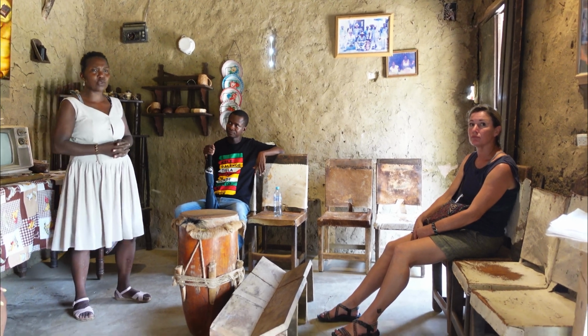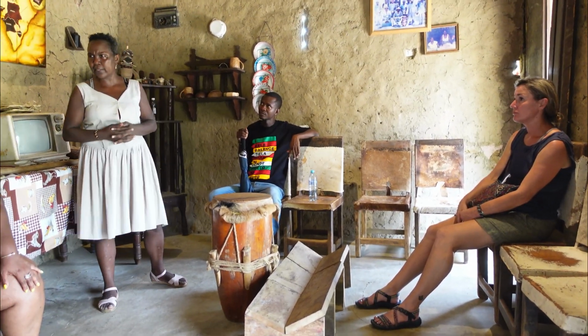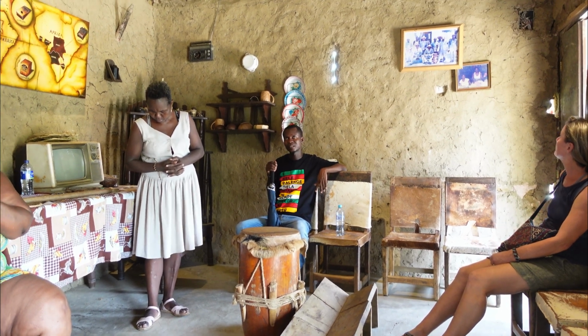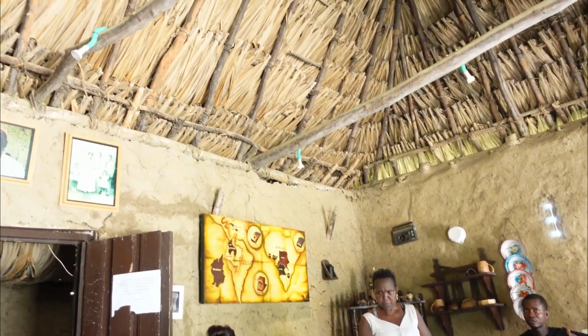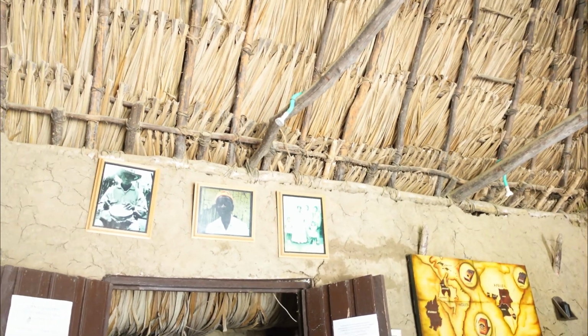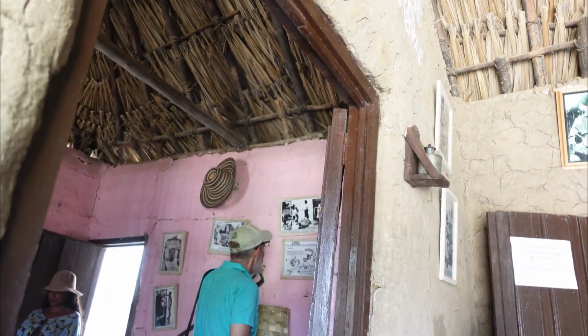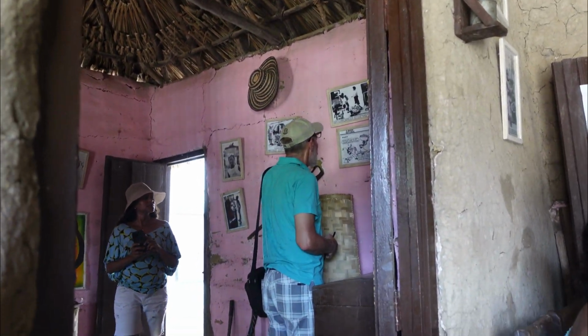This house we're keeping to keep alive many traditions from our ancestors. Where we are sitting right now, we call that taburete. It's made with wood and cow leather.